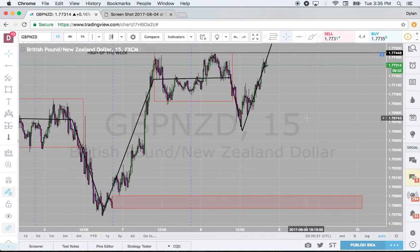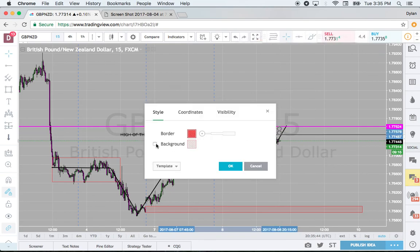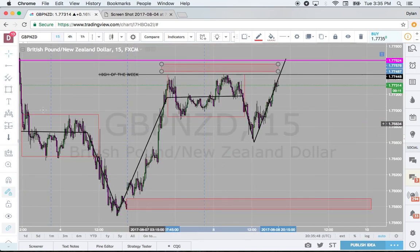So what we can see here is the high of the week. Like I was saying, at the high of the week, the sellers will have their stop losses at the high of the week. So let's say there's a clump of stop losses of retail traders in this area.